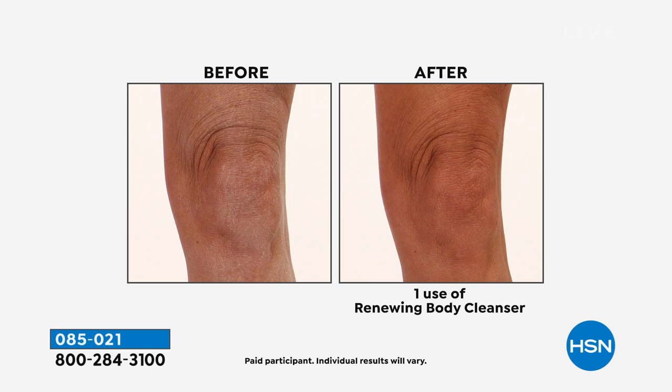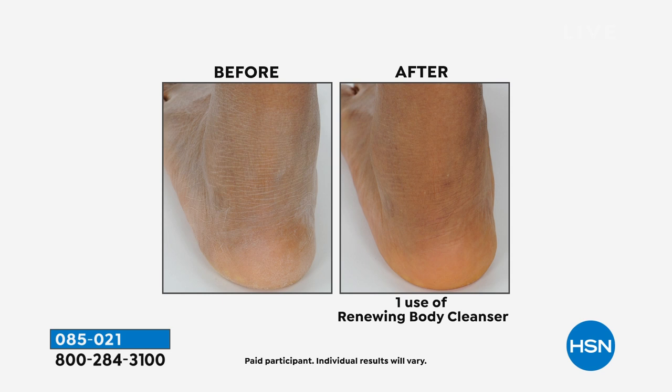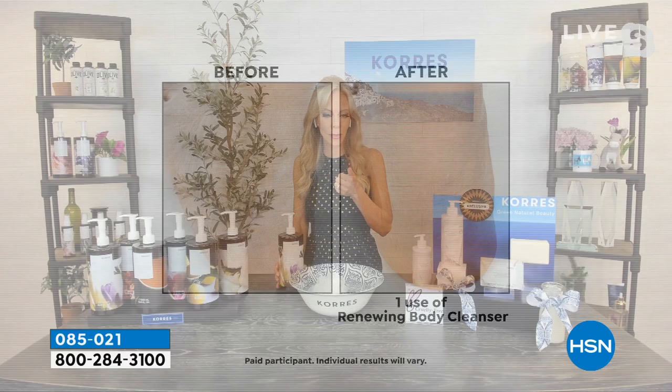For those of us that love showering and taking a bath and shampooing our hair, every time you use it, you're putting the hydration back onto the skin. So this is a new technology. That was the black light. And what it shows is that even under a microscope, when you've got dirt, oil, debris on the skin, you just take a beautiful bath and everything comes off without stripping the skin.